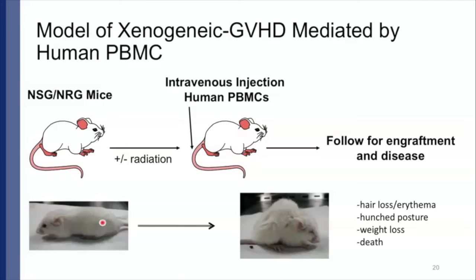Here we have an example of a healthy mouse. This is a mouse that has a CRS score of 0, versus a sick mouse with a higher CRS score.